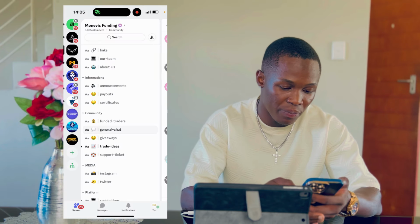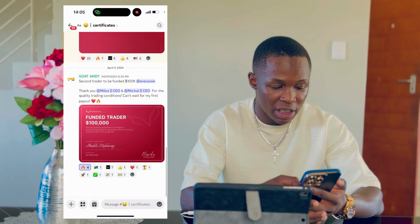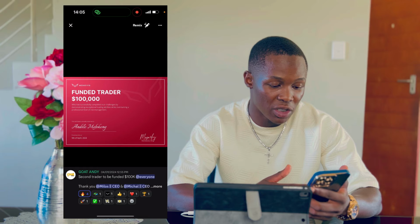Is actually emailing the CEO, and then they will actually get you sorted out with your amount. So let's go to Discord so that you guys could see as well. As you could see right now, this is a Monevis Discord. I'm actually the second funded trader who was funded with 100k. A lot of people actually failed. As you could see on the screen, there it is.